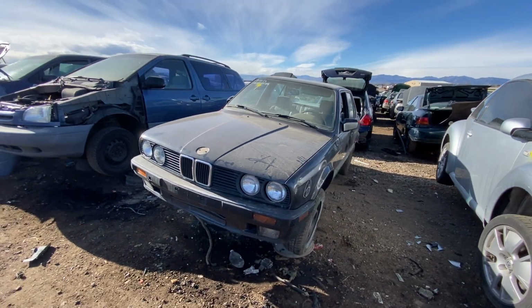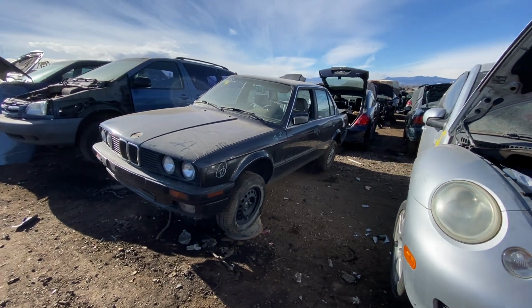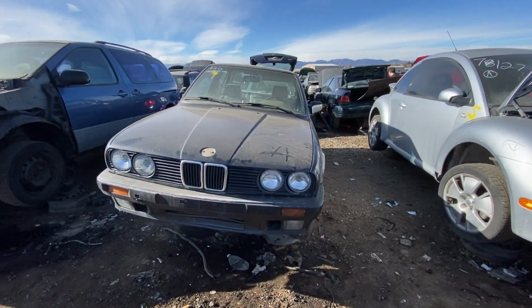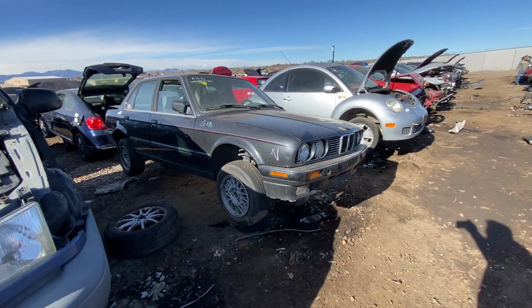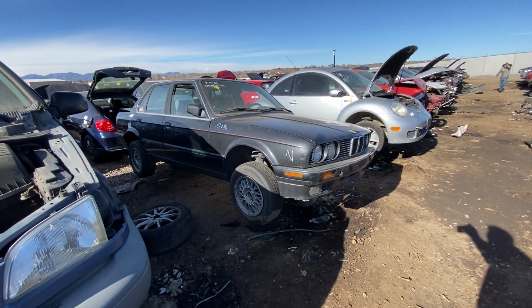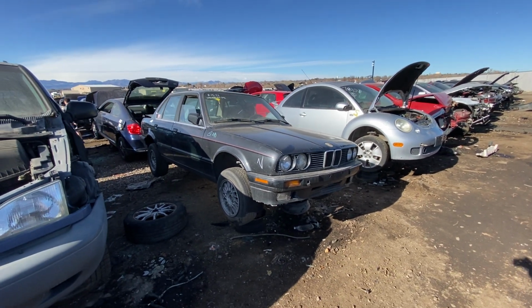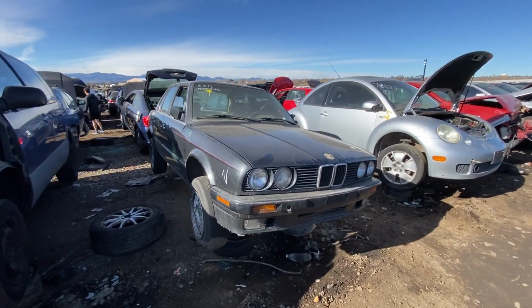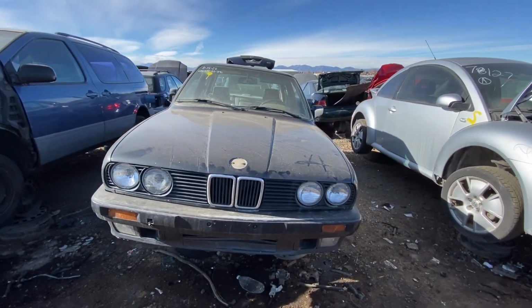This is really cool. This is a 1991 BMW from the E30 generation, and it's a 318i sedan. This is the last year of this generation, and this is just the basic four-door. So this is basically BMW's version of a four-door Golf, or Jetta, I guess. But the E30 BMW is legendary, so let's take a quick look at this one because it's in quite good shape.